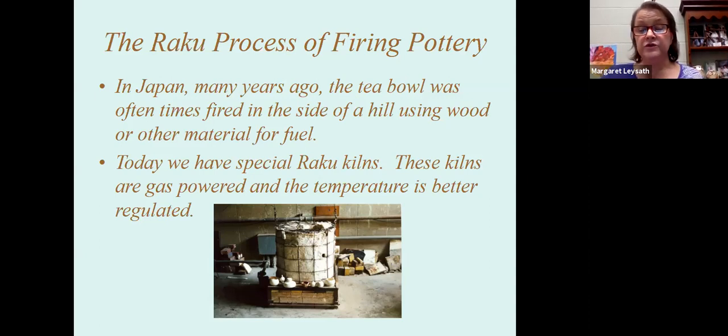A long, long time ago, when this first started, a lot of times the host would dig a hole in the side of a hill or a mountain and then put the pot inside that hole and start a wood fire in there and keep firing it until it reached the right temperature and it turned from clay into ceramic. They would also use oxides like iron oxide, cobalt or copper oxides and apply them to the surface of the clay pot so that when it was fired, it would have decorations on it.